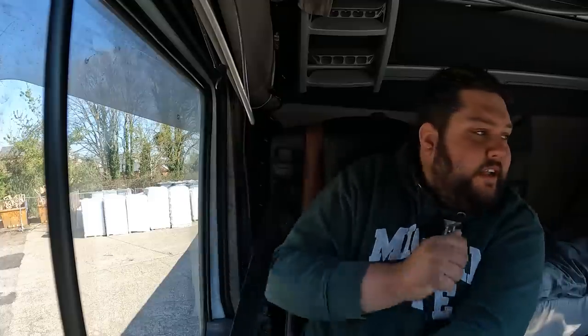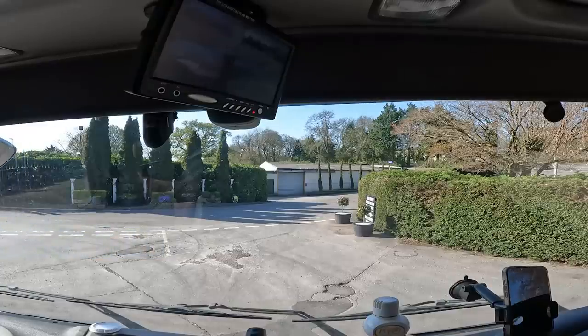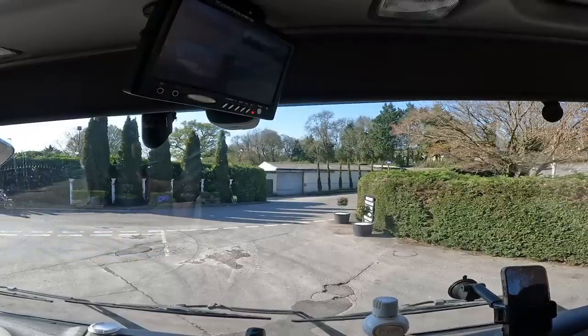Right, lorry is moving, so thank you very much. It didn't take long. To be fair, it is just frustrating when people say 1 minute and then they take more than 1 minute. I don't like it. It's one of my pet hates.